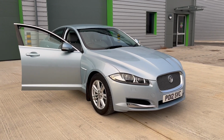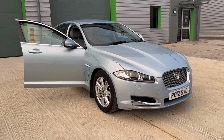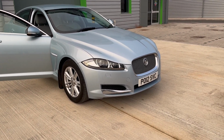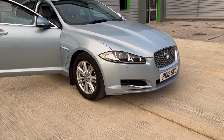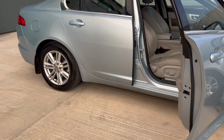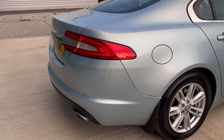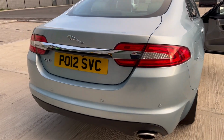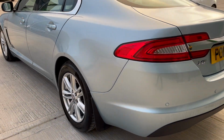We've just acquired this Jaguar XF 2.2 diesel luxury. It's the facelift model with the LED running lights. It's got park distance control to the front and rear. It's in lovely condition throughout, absolutely lovely.